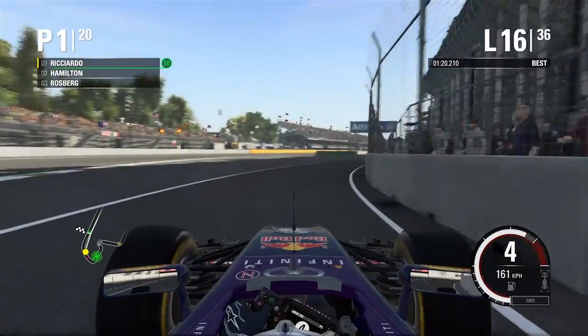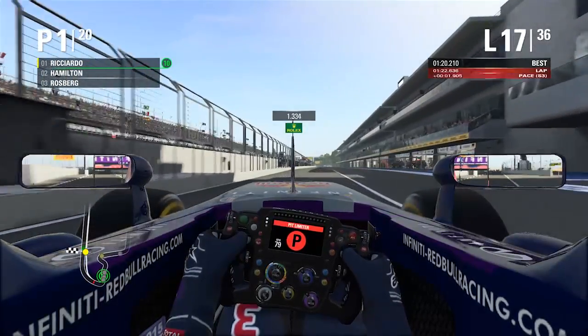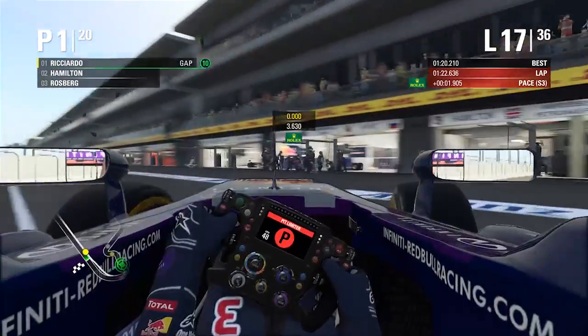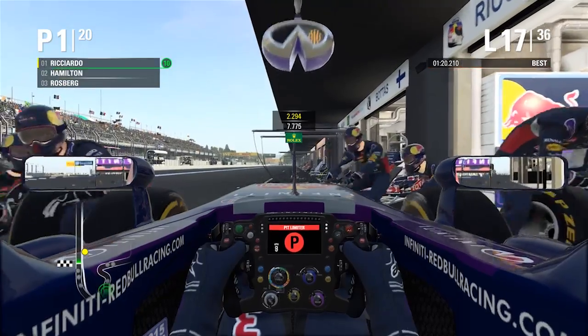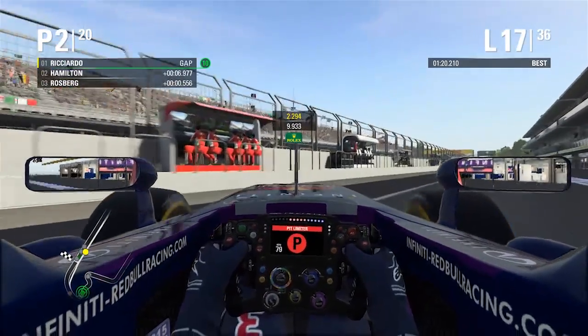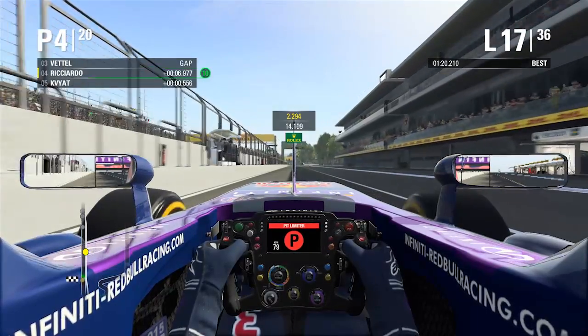lap 16 now for our second stop of the race, and we're actually in the race lead because, like I said, people have stopped. They're going for one more pit stop than I am. I'm staying out, so I had the net race lead there, and we're going to go into another set of the soft tyres here. It's a very good pit stop actually, a 2.2. Red Bull do seem to have good pit stops on this game, which is really helpful.